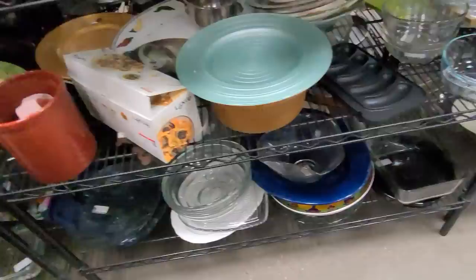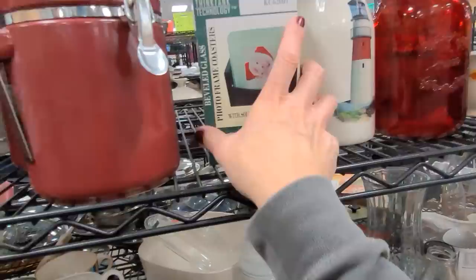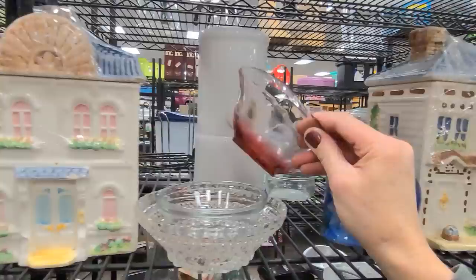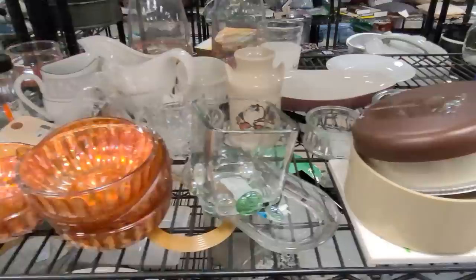Lots of plates and bowls and serving platters. If you need extras for the holidays, Goodwill is definitely the place to come. These Avon cookie houses are still here. This is a piece of flash glass. You can see the flash paint is peeling away a bit. Some reproduction carnival glass bowls. Little trivet.